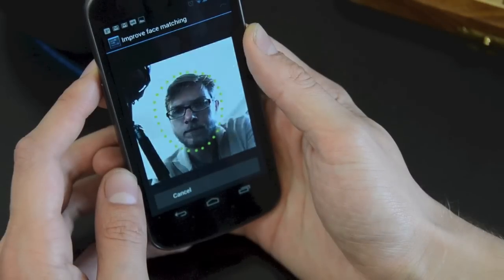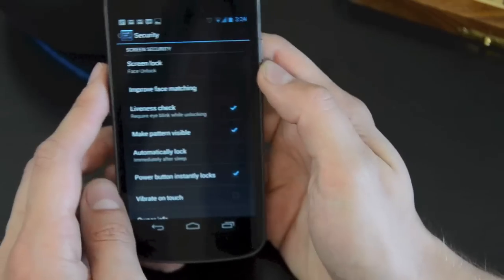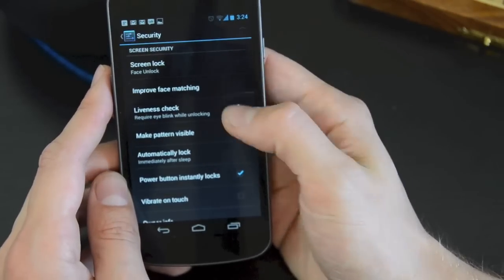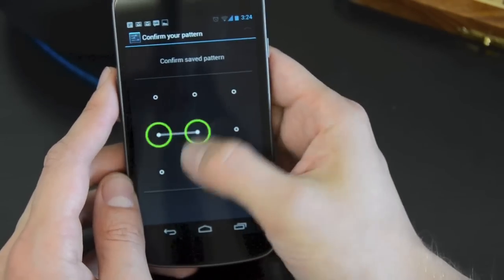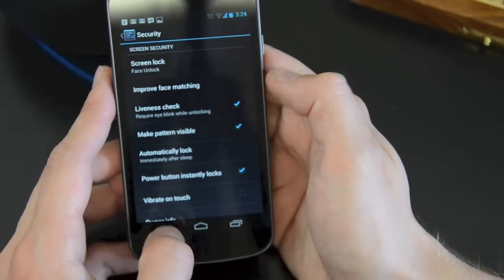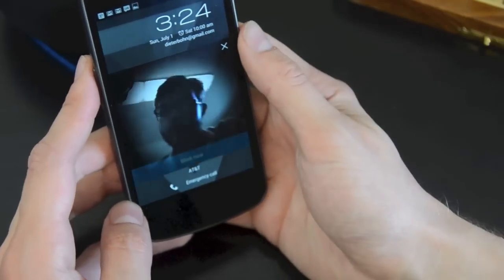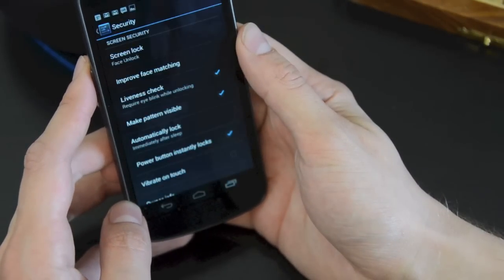Face Unlock in Jelly Bean is also faster and more reliable than it was in Ice Cream Sandwich, which is really nice. They've also added a new feature called Liveness Check, which will watch to see you blink, so you won't be able to hold a photo up to the camera in order to unlock it, which I suppose is a nice security feature. Just turn it on, blink, and it'll unlock.